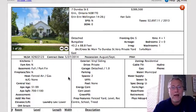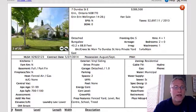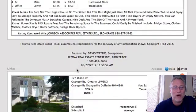So the next one is 7 Dundas Street. It's in Erin, 289. And this one here, it's a small house. There's not a lot going on with it. This is pretty much going to be a starter home more than anything else. And there obviously are more pictures, but for some reason they are not coming up. So we're just going to go on to our next one. But I certainly think they've priced it pretty much where it would need to be.